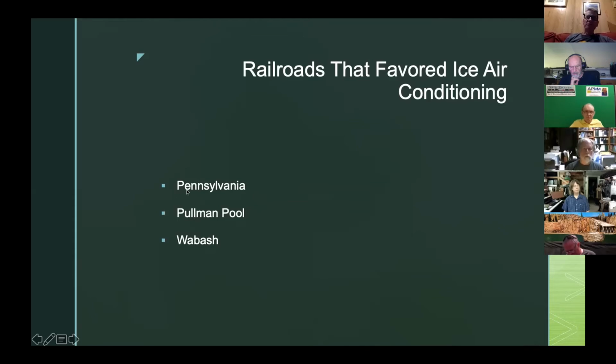Now, again, Pennsylvania Railroad used these on their Pullman cars, but also on their own, like that P70 that I just showed you. I can't speak to a lot of the other railroads as to who used ice in their coaches or diners. But I know the Pennsylvania Railroad used it in both their Pullman cars and their coaches, so the railroad-owned cars.